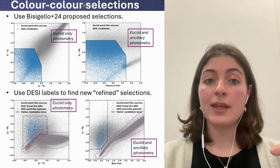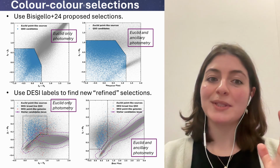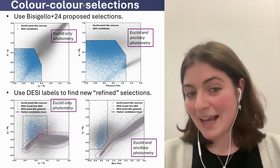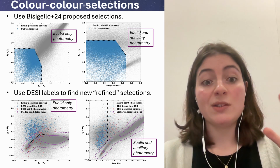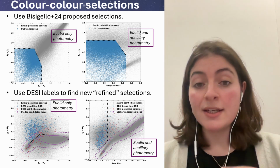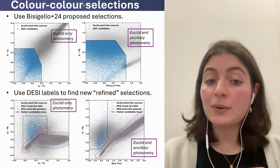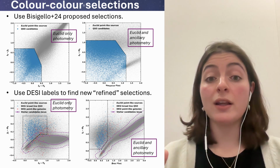the color cuts with a high probability of point likeness to make sure that there were no extended sources infiltrating this selection. And then we also made the most of the DESI counterparts that we had, because DESI, being a spectroscopic survey, provides us with reliable labels of whether a source is a QSO, a galaxy, or a star. So using those labels, we decided to come up with new refined selections using Euclid photometry alone and Euclid and ancillary. So we started by imposing a point-like cut.